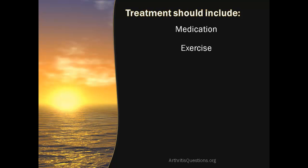Exercise. Although it may seem strange to be exercising a painful joint, and perhaps more sensible to rest it as much as possible, in fact, exercise to keep the joint lubricated is essential to slow down the progression of the disease and give you the maximum use of the joint.